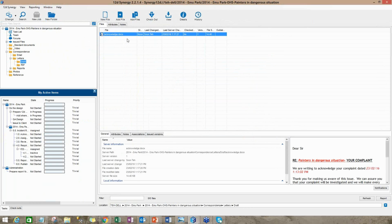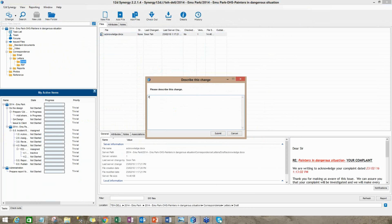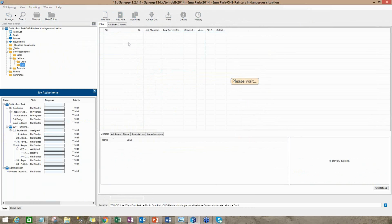Now, I would like to email this to the client. I don't want to send the client a Word file, so I'm going to convert that to a PDF file before sending it off. Now, there's also an area here for me to store PDF documents. So in my letters from draft, I'm going to create a PDF final version to be sent out, and I'll give it a description. I'll call it PDF. If I now go to the PDF folder, there it is. That's the letter in PDF form.